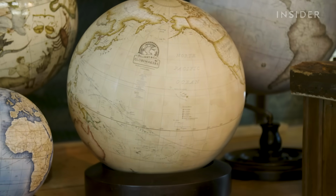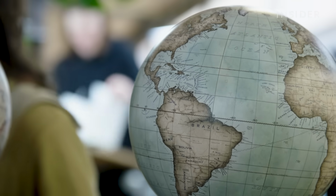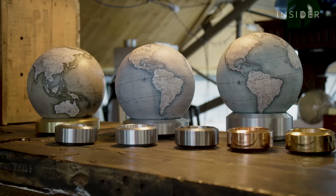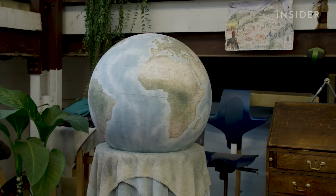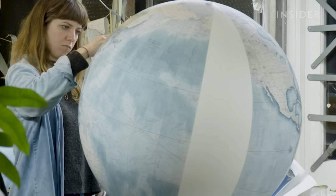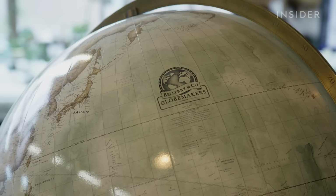And once he got it right, he wanted to keep making them. But Peter didn't expect the warm reception these boutique globes received. The company was recently commissioned to work on a globe for the Louvre, and its largest globe has a waitlist of 2 years. Peter attributes this demand to the rise of consumer interest in handmade products.